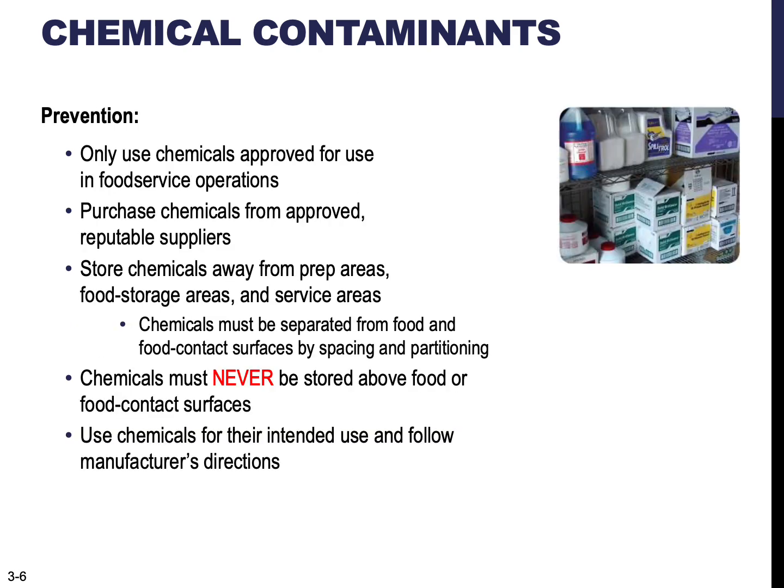So what's our prevention strategy for chemicals? Well, make sure you're using chemicals as they're intended to be used. Use chemicals that are approved for food service. Store chemicals away from food. Make sure they are properly labeled and follow the manufacturer's instructions.